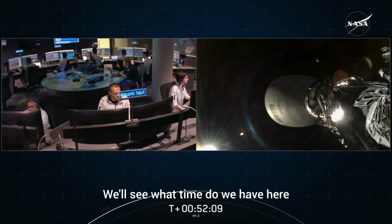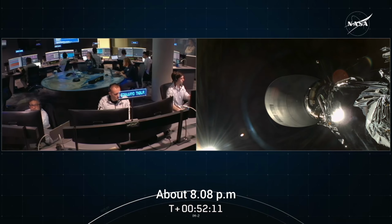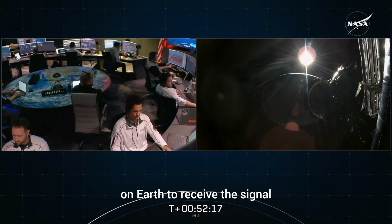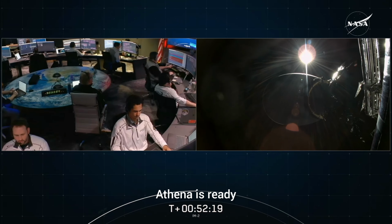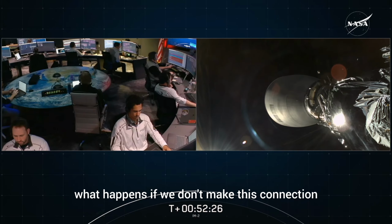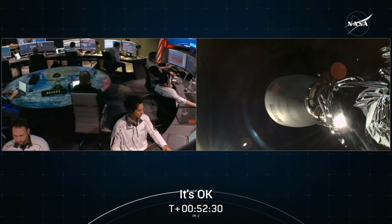We'll see, what time do we have here? About 8:08 p.m. Eastern Standard. We're standing by for the ground stations on Earth to receive the signal that we expect. Athena is ready and already making that call back through that autonomous commissioning process. Tahira, you touched on what happens if we don't make this connection. It's going to be all right. It's okay.